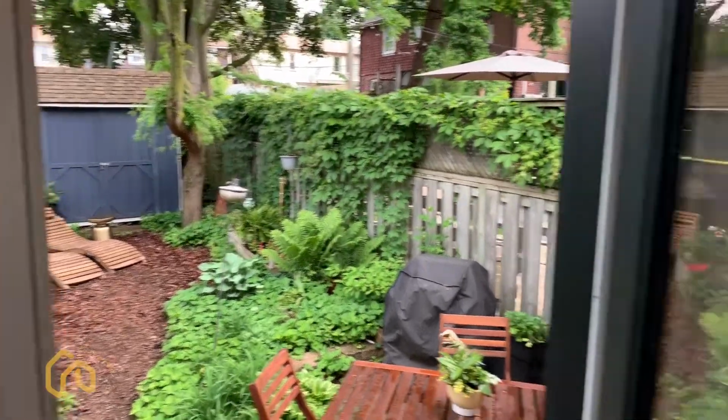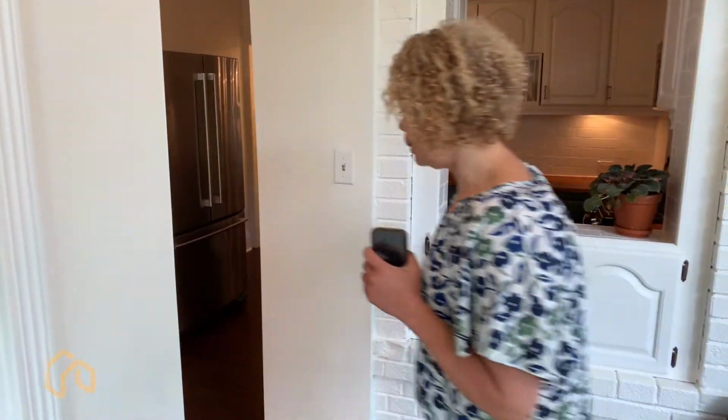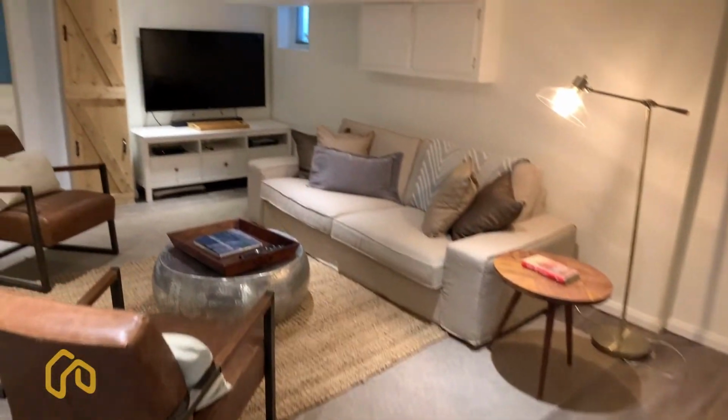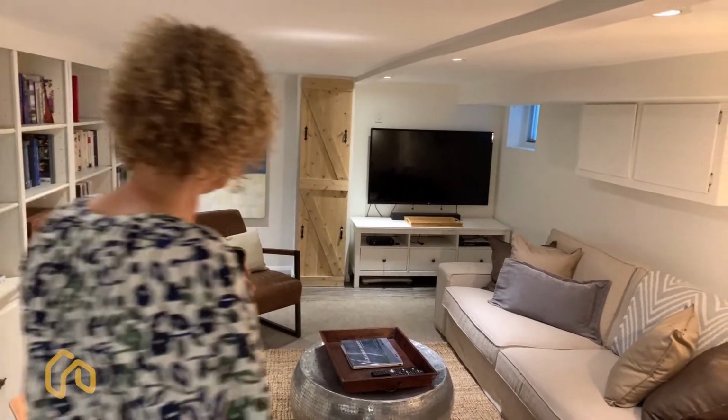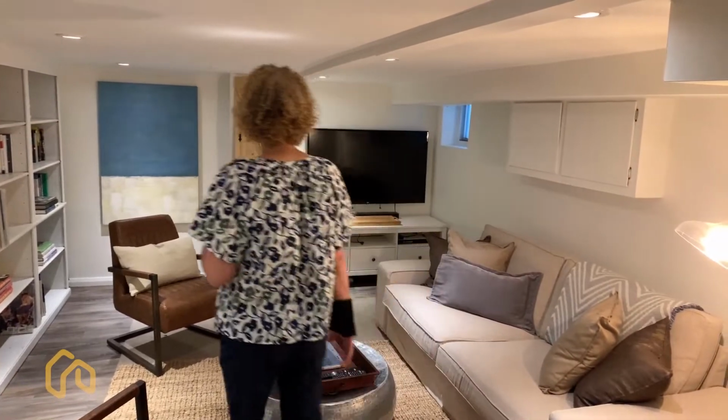Anyway, so we head back in, and now we're going to go downstairs. Down we go to the finished basement, and we have a laminate wood style flooring down here, which looks quite nice. And that's a cute little TV room, and height wise it's good enough. You're 5'11", 6 foot. You're going to walk through here without hitting your head.